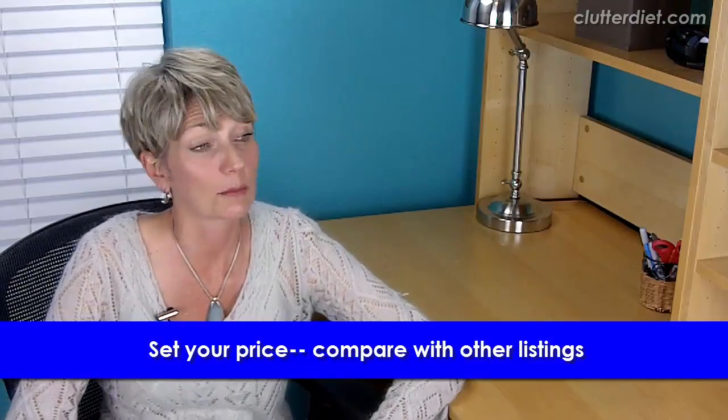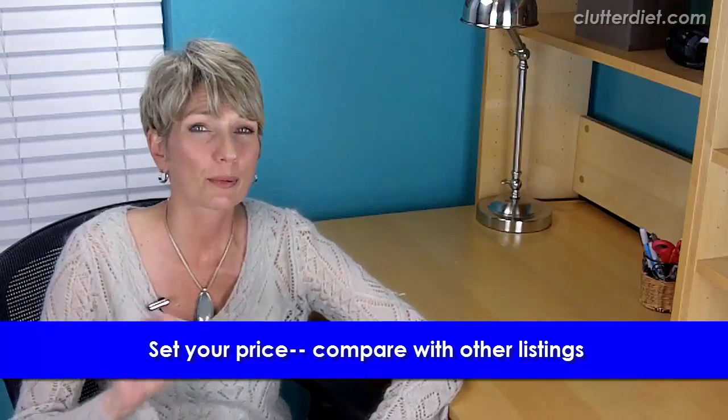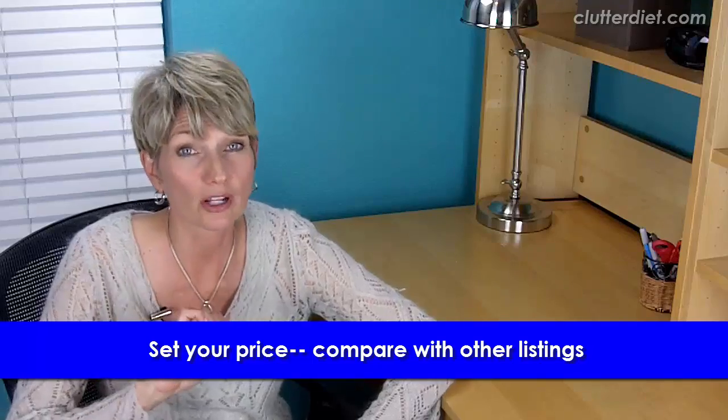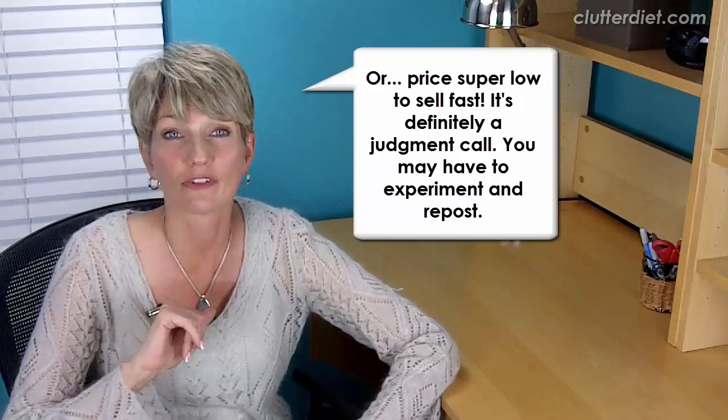Then you want to start with your pricing. Compare by searching to see what other people are selling similar items for. And you might want to price a little on the high side, since people shopping on Craigslist might want to bargain with you, so you might want to leave a little room for that.